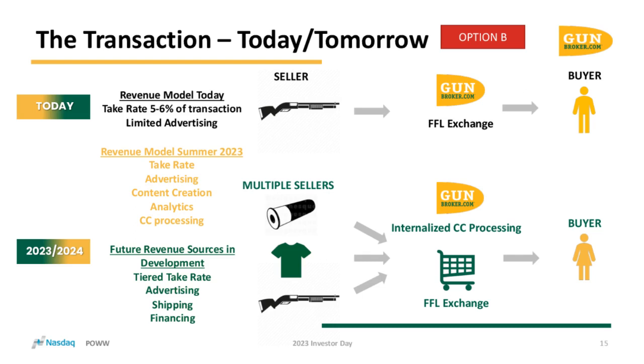Regulation only brings more opportunity to GunBroker. Regulation only drives more business to the GunBroker platform. Regulation is imminent in this industry.